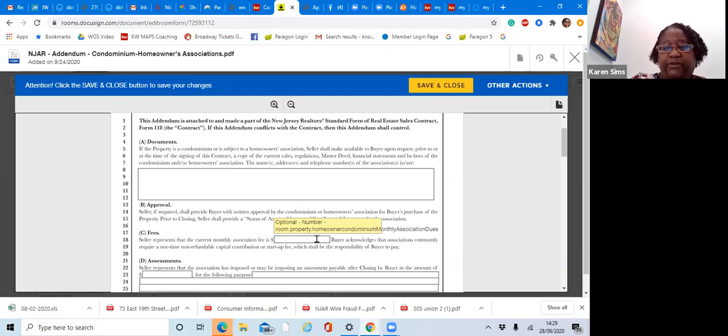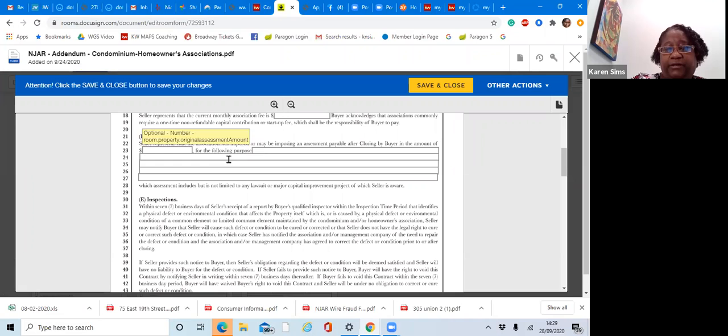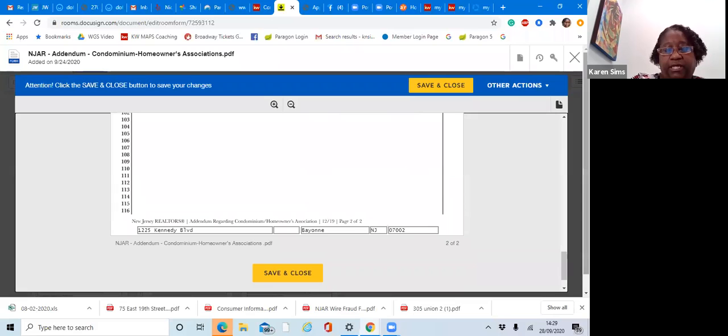All my stuff is manually done. I'm just explaining the document itself. If you're aware there's any assessments on the building, that will go there. And then the signatures. And again, the computer brings over the address for us.